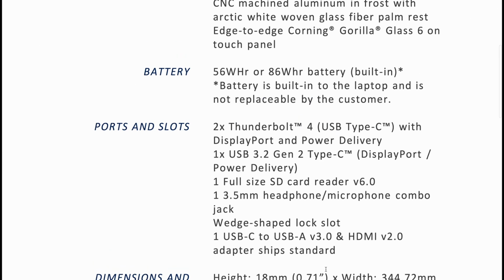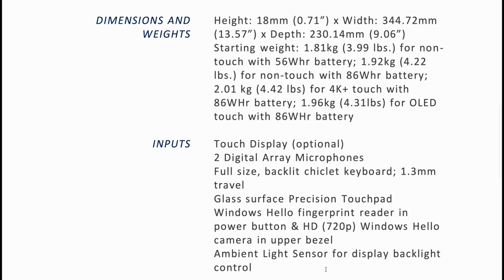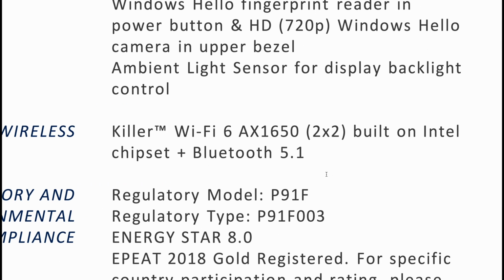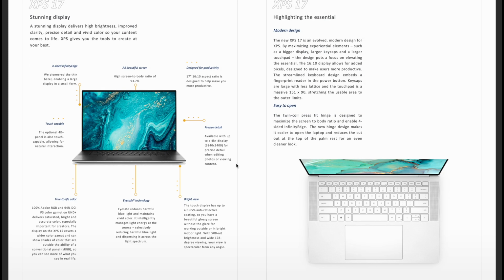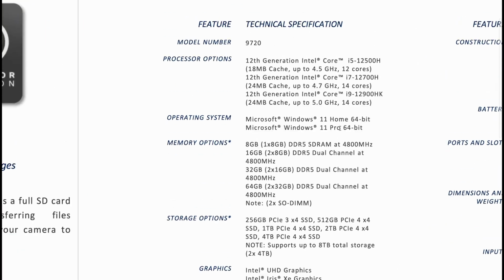Of course, you get Thunderbolt. Same battery size, 86 watt hours, same sort of weights there. I looked at the Wi-Fi and it's still Wi-Fi 6, no 6E. So yeah, let's get into the 17. 17 is basically the same thing. You can screenshot these things. Yep. And let's get into the specs, and you can see same sort of thing.